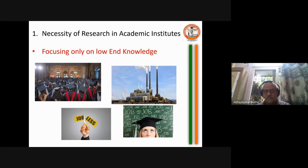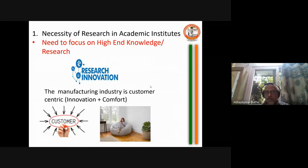So, when you focus only on low-end knowledge, the scenario is very problematic, and that is what everybody talks about a lot. Now, as an engineer, you have to always think about the solution to the problem. People will discuss a problem, but engineers should talk about the solution. So what exactly is the need? The need is to focus on high-end knowledge and research.